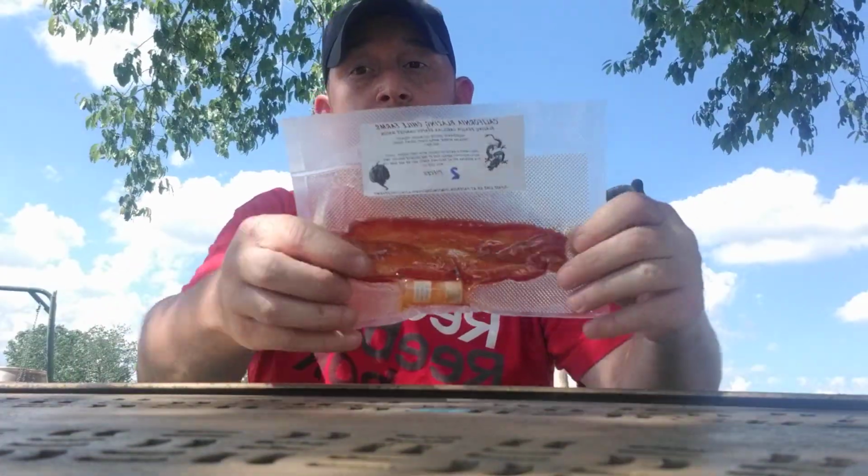Got something pretty cool here from California Blazing Chili Farms. It is Blazing Dragon Carolina Reaper Candied Bacon. Say that 5 times fast.